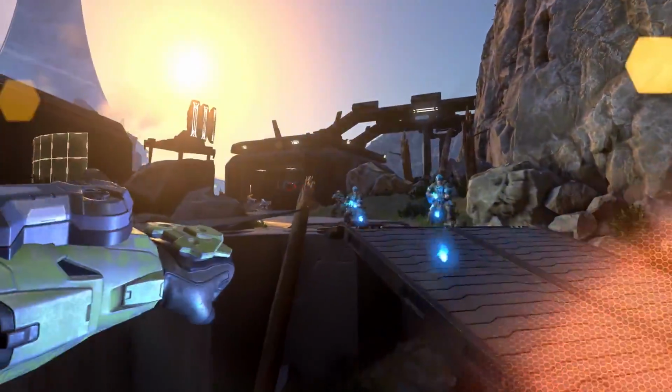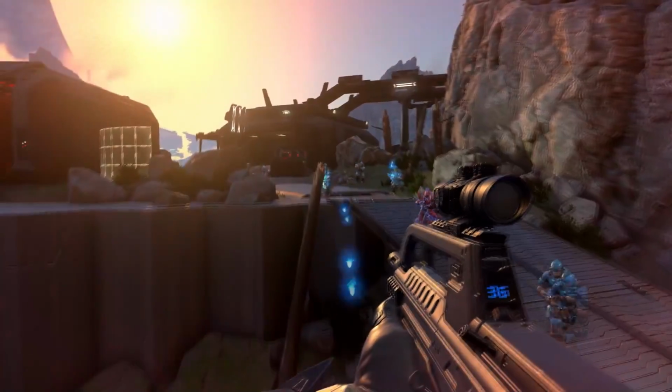Is there a battle rifle in Halo Infinite? Yes, there is a battle rifle. In the small campaign trailer that they showed after the entire demo came out, we do get a shot of the battle rifle. It looks glorious. This BR is beautiful, and I cannot wait to try it out for myself.